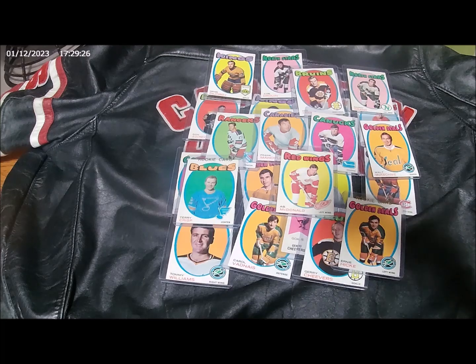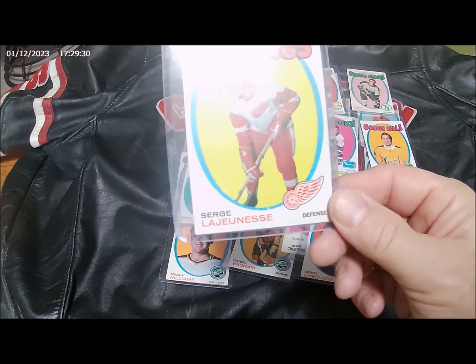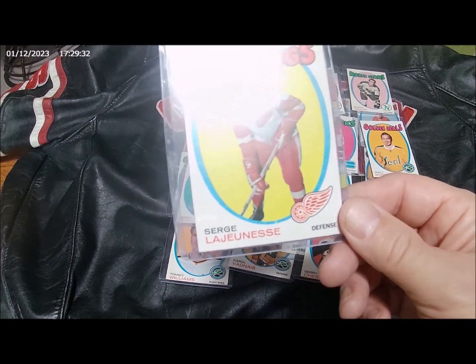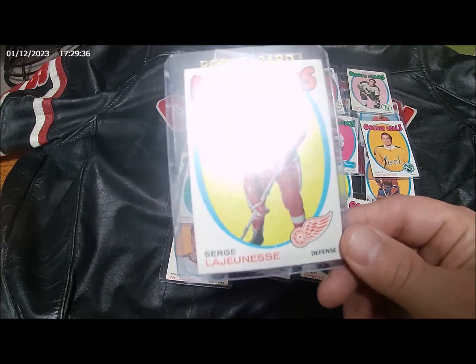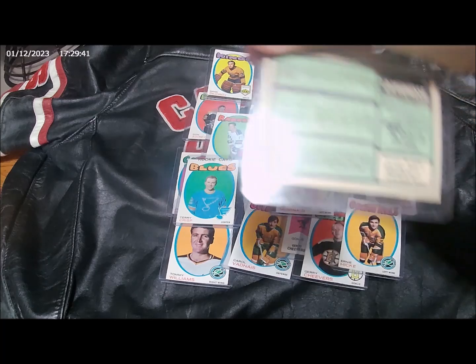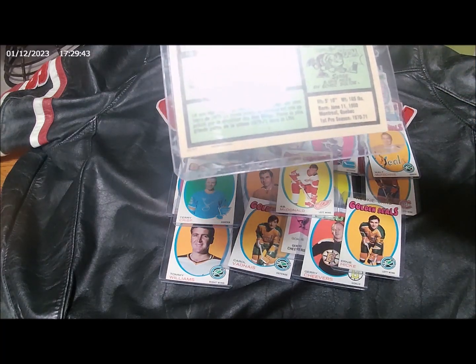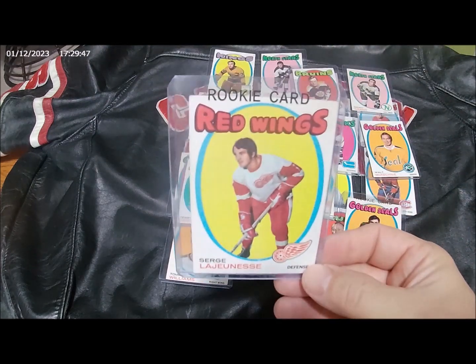Anyway, sticking with Detroit, we have defenseman Serge Lejeunesse. I can't even pronounce that last name. Someone help me out. It's a rookie card. Don't know much about the guy. I might have another of his cards. I might not. I'd have to check.